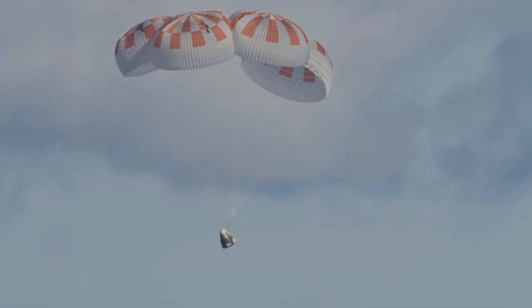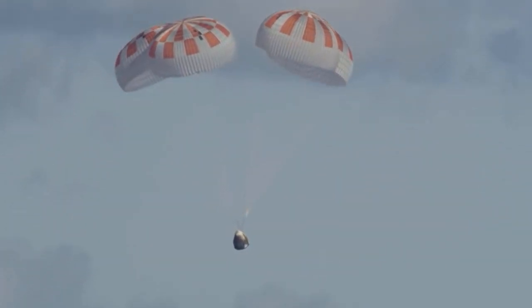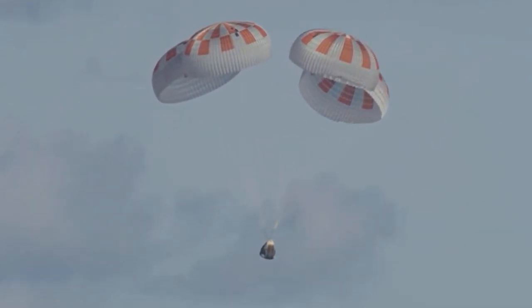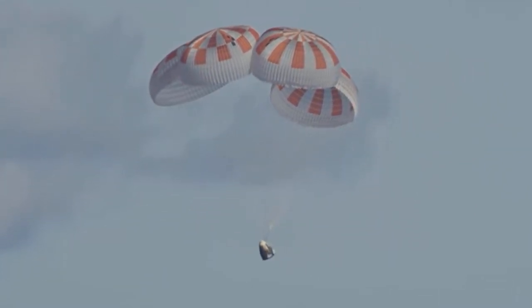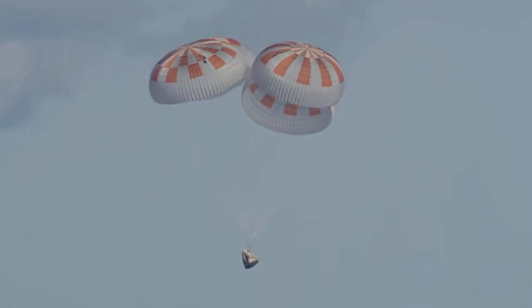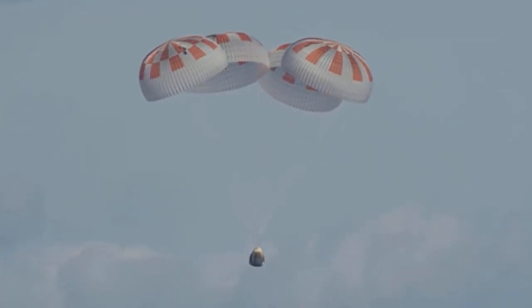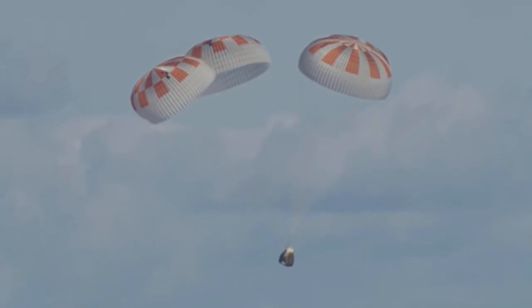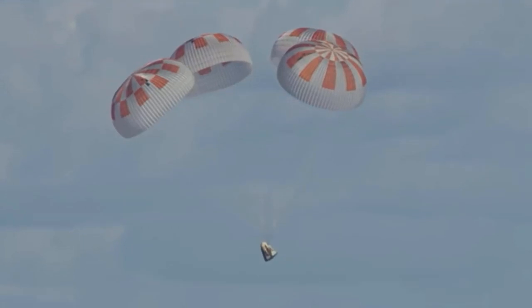We were planning on splashing down at about 5:45 a.m. Pacific, and we're getting real close to that bingo time. Just past 200 meters. And we have confirmation that Dragon is now under 100 meters above the surface of the ocean. So next up, standing by for splashdown.